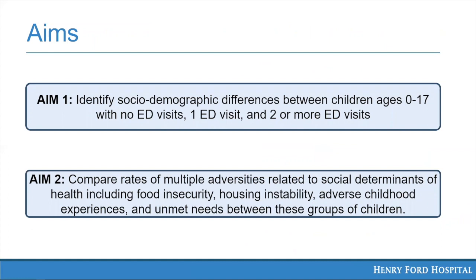We first wanted to identify social demographic differences between children in relation to the number of emergency department visits in the last year, with the hypothesis that there were likely health factors related to multiple visits, but also socioeconomic differences between these groups. Secondly, in order to identify which social determinants of health are most prevalent among frequent utilizers of the ED, we wanted to compare rates of multiple adversities related to social determinants of health, including food insecurity, housing instability, adverse childhood experiences, and unmet needs between these groups of children.